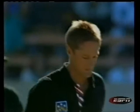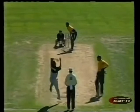So 61 now the score. After taking some stick from Tendulkar, Larsen responds by bowling him.